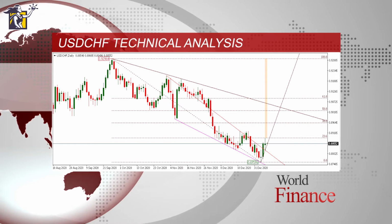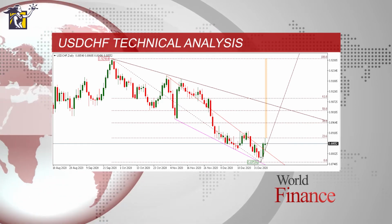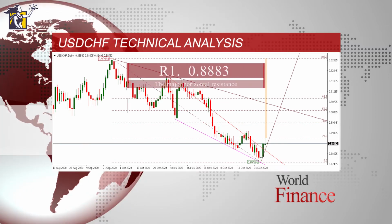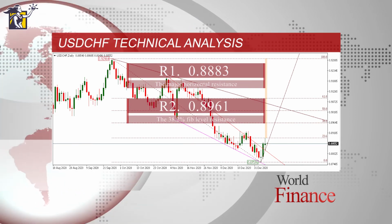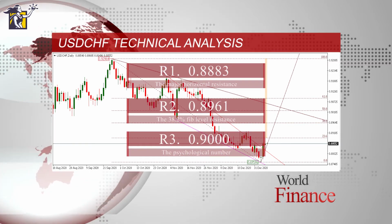Whilst moving upwards, we might come across the following resistance levels. Looking at the chart once again, we can see the first resistance is at 88.83, which is a major horizontal resistance. Second resistance is at 89.61, which is the 38.2% Fibonacci retracement. Finally, the third resistance is at 90 even, a psychological number.